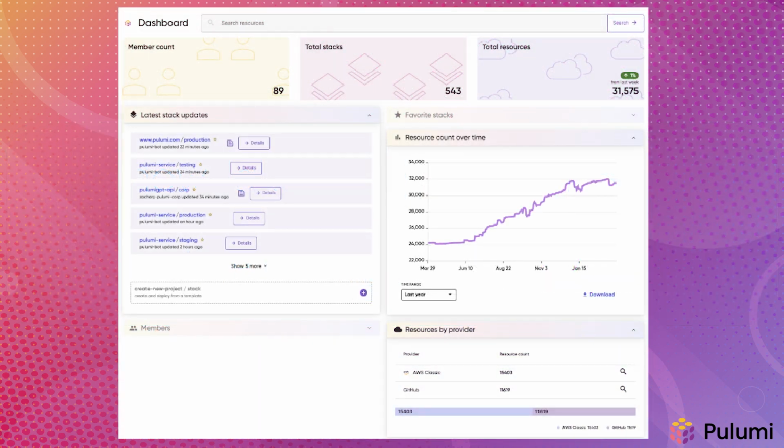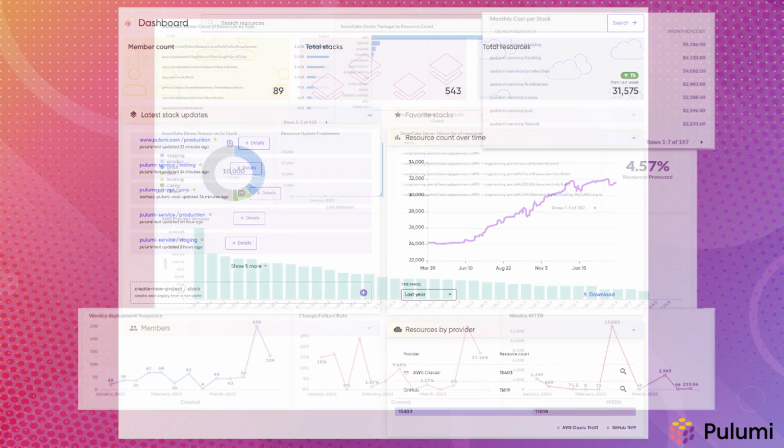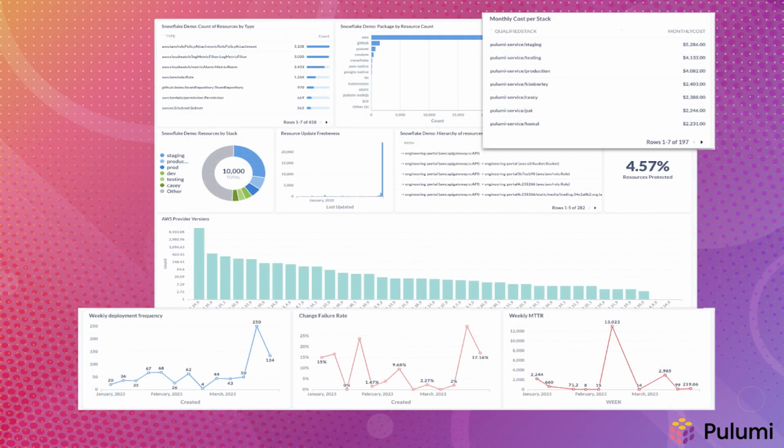You also have built-in dashboards that give you key insights about cloud usage. These analytics capabilities can be used to identify anomalies or trends in resource usage and dig into cost, security, and compliance concerns.